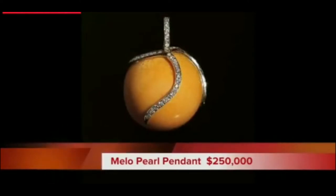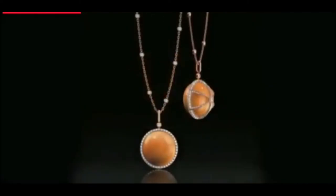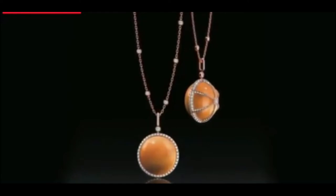Melo pearls are typically bought by collectors, as they make a prized part of any gemstone collection. Because they're so rare and difficult to find, often only those in the know are able to get their hands on them in time.